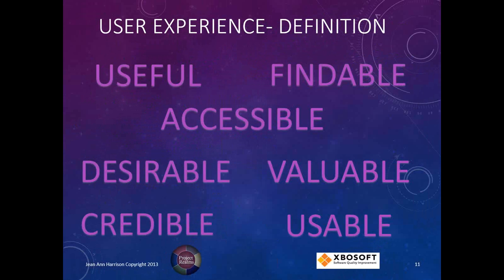Desirable, of course, means, is it something you want to use? Is it something you'll continue to use? And that would be valuable. Is it valuable to your needs? And is it credible? Is it an authoritative bit of information or application for your needs? Usable. Can you use it? Is it easy to understand? So I know, Phil, you have some really great information about the definition of user experience.